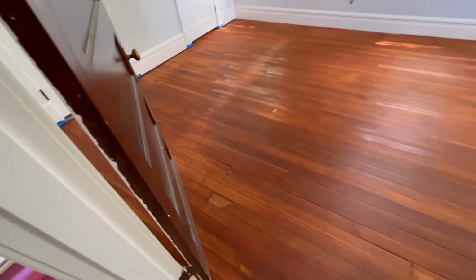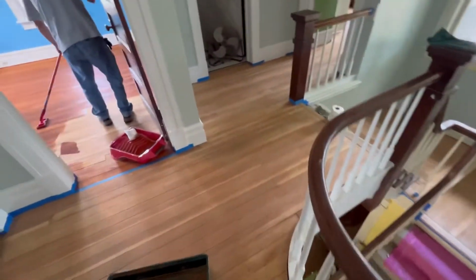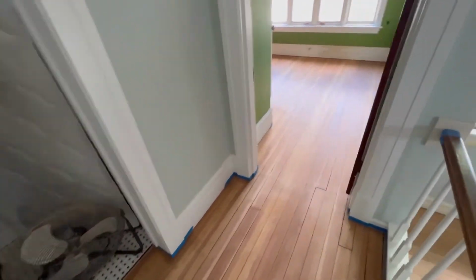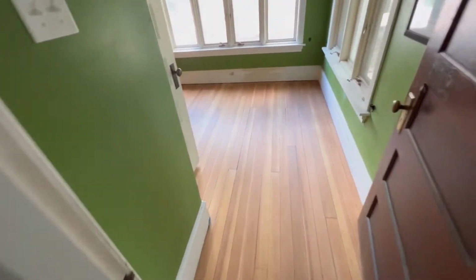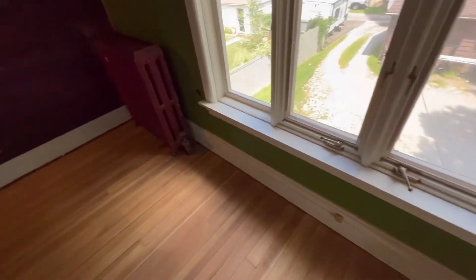And again, the client did remove all the furniture to another area, which is required. In some cases, we can move it, but that is additional. You can also remove the baseboards if you want us to, for an additional fee. Otherwise, you guys can leave them up and we just blue tape it and go around it.